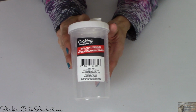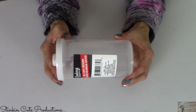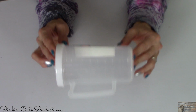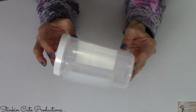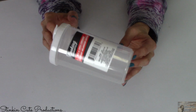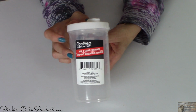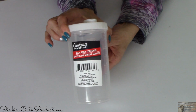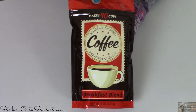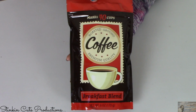A red mug for an upcoming DIY. This mix and serve container. I've never seen these at the Dollar Tree, and this looks like just the right size for my homemade ranch. I have a container that's probably 3 times the size of this that I make my homemade ranch in, and it is just too big. So I thought this would be perfect for that. Just the right size, not too big. Some of Dollar Tree's coffee for an upcoming DIY project that makes for a great gift.